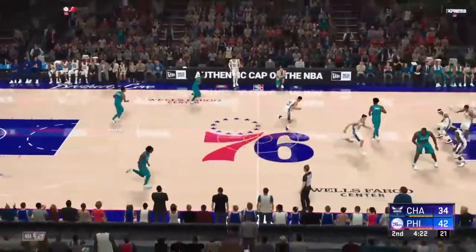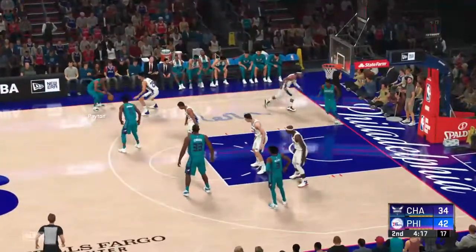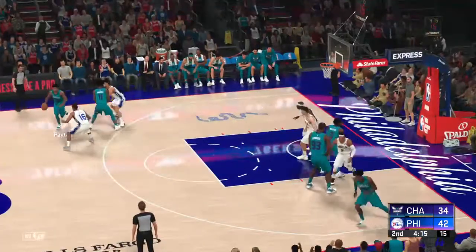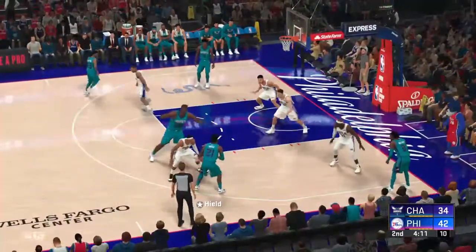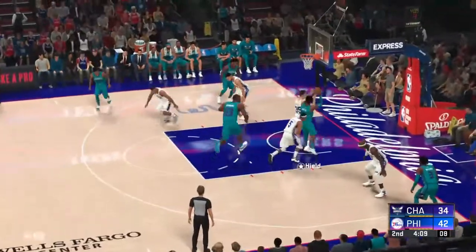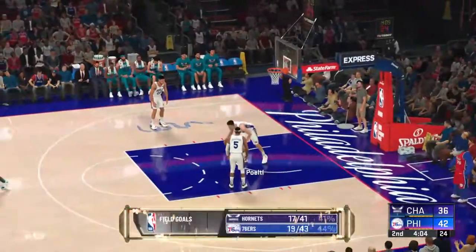Nice play, and you can see they're gathering momentum. And, you know, they need to stay aggressive here. Build the lead up while they've got the chance. Don't waste this opportunity. Now here's Hield. And he drops in the layup off the glass. Hield's got 6.